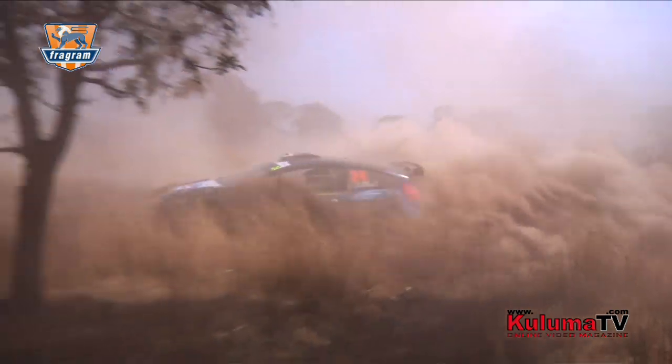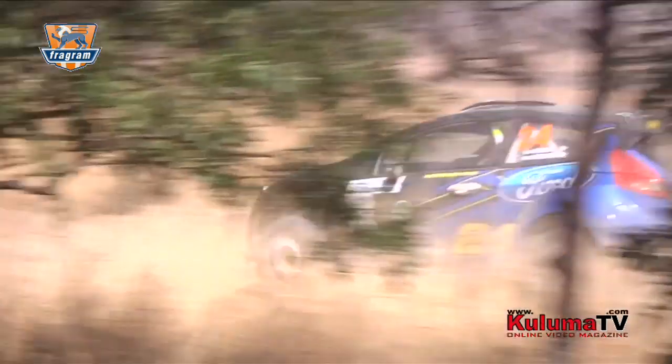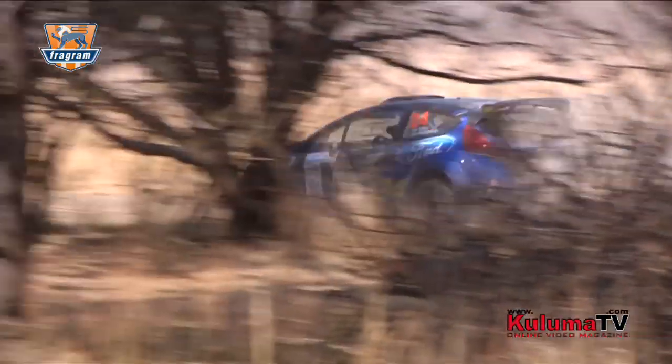We're in the spectacular surroundings of Bronkhorstspruit. As you can see, it really is beautiful out here. Anyway, after stage three, Mark Renier had a problem with his gearbox after the first stage, took service penalties, and he is down in ninth place.